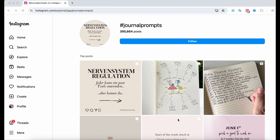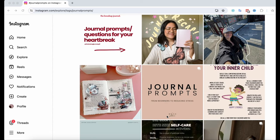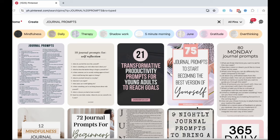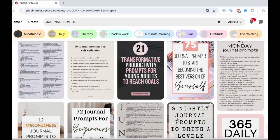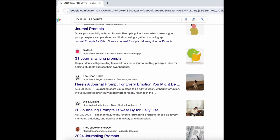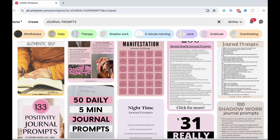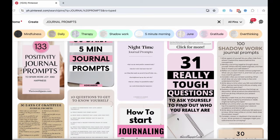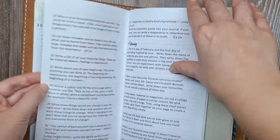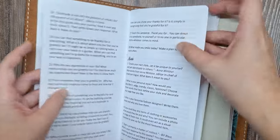However, you don't have to limit yourself to just one source. You can look for social media hashtags dedicated to journaling prompts or creative challenges. There are many resources online like Pinterest, blogs, and books that offer creative prompts to get you started. You can compile your own journal prompts list for easier reference. These resources can provide you with a starting point or a new direction to explore in your journal, helping you break free from creative stagnation.